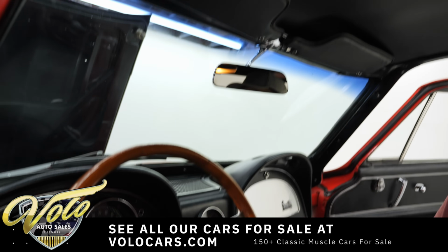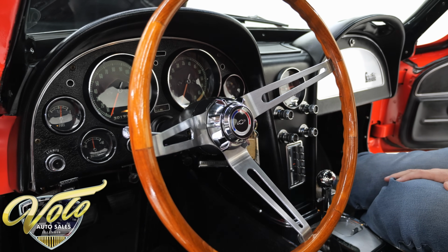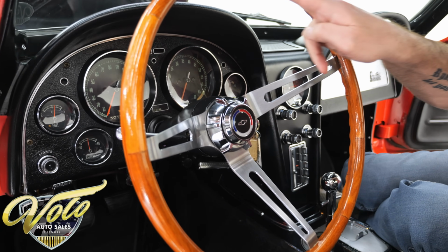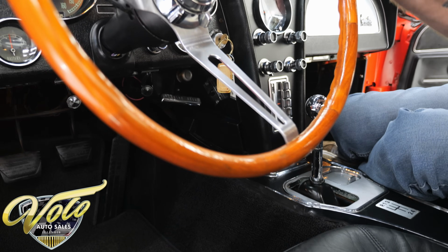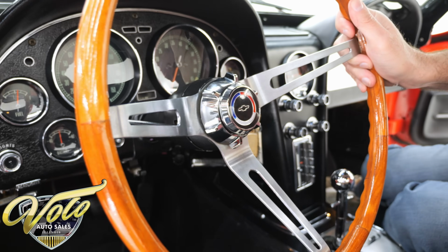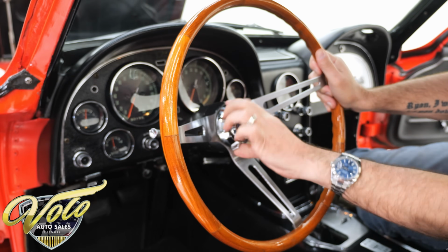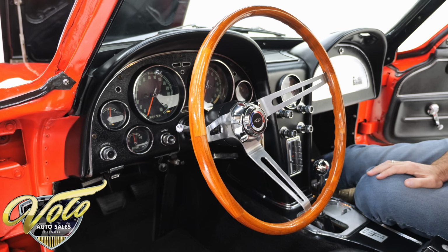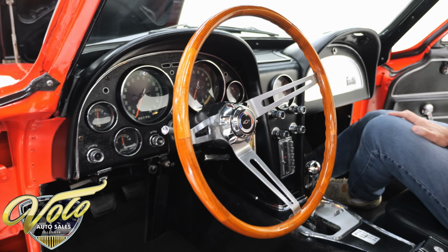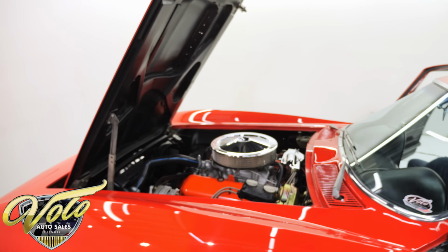Now, most of these come with a plastic wood grain steering wheel, and everyone says they're wood steering. This is the actual teak wood wheel. This is for real, not plastic. And this is what makes it really special. It's on a telescopic column. So that's pretty darn cool right there. A teak wood telescopic wheel. So really nice interior, folks. I think we replaced the parking brake handle as well.